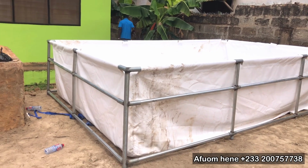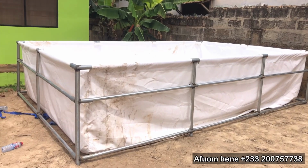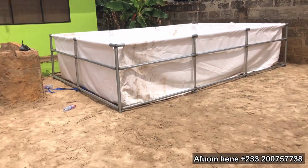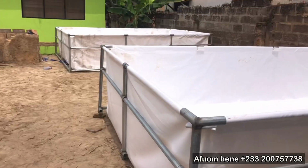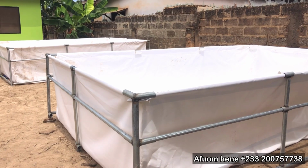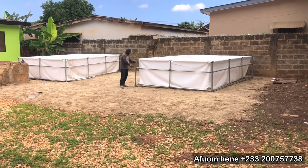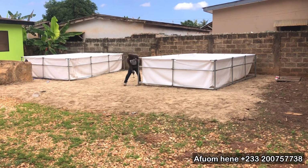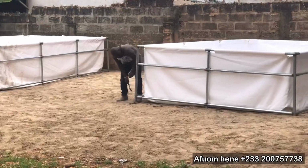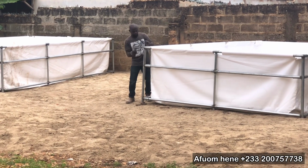So we have quickly set up a 2,000 capacity catfish farm. We are going to scale it up to 5,000 because, as you can see, there's more space for us to add on to the tarpaulins that we have here. And then when we are done like this, the only thing left is the plumbing works to be fitted, and then you can clean the pond with any bleach or salt, and then your pond is ready to be stocked.